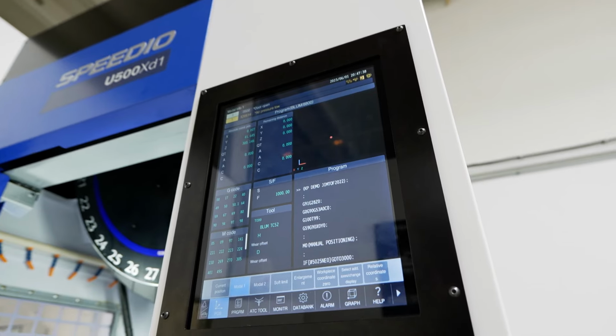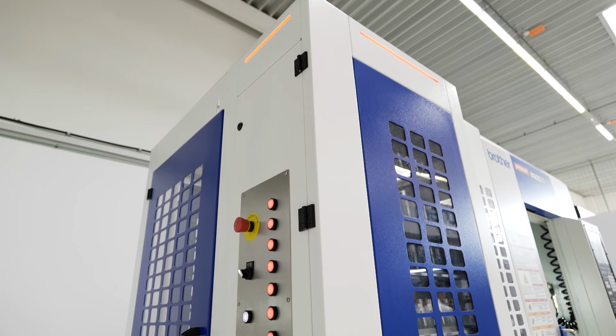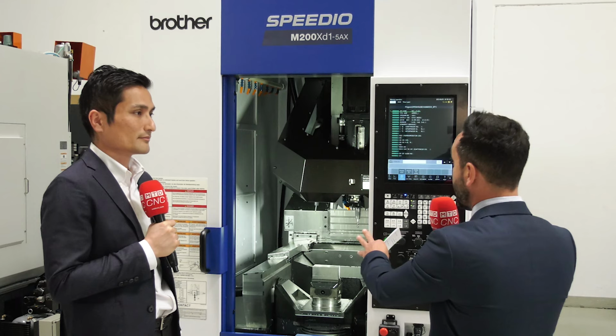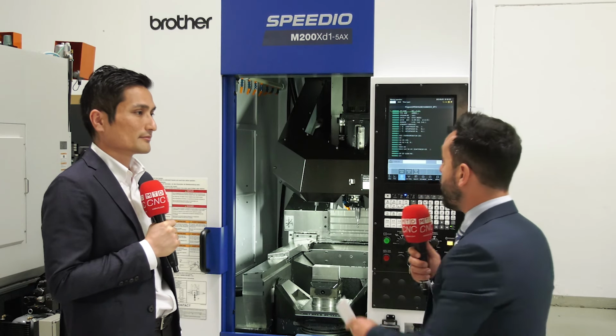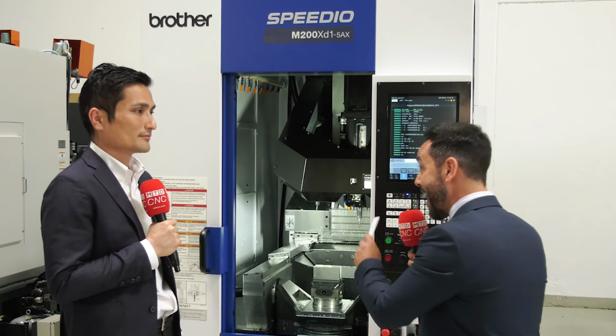So massive benefits. Now Brother also have their own control system, and they also supply lots of different automation solutions as well. But I really want to focus on the latest machine tool, the SPEEDIO M200Xd1-5AX, fully simultaneous fifth axis with turning capability. This is one of the latest models. Tell me about it.